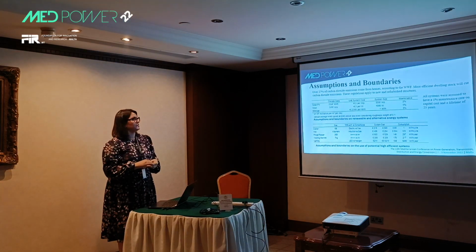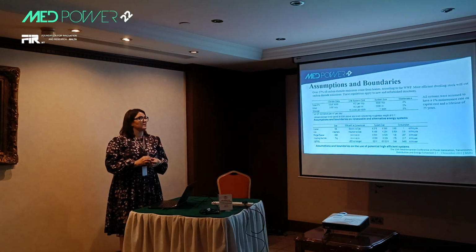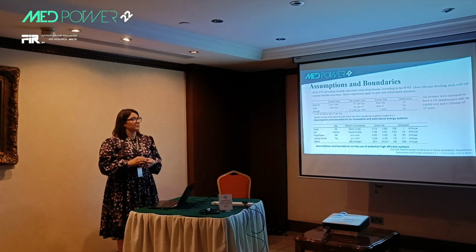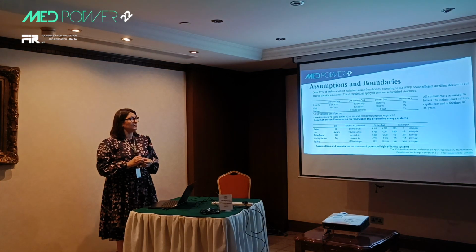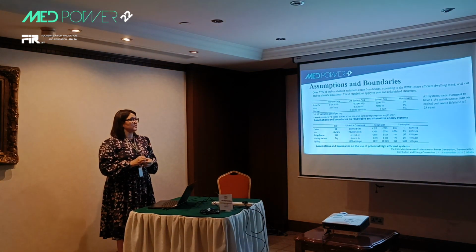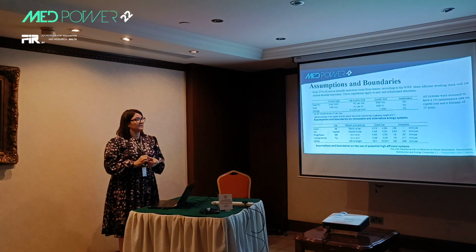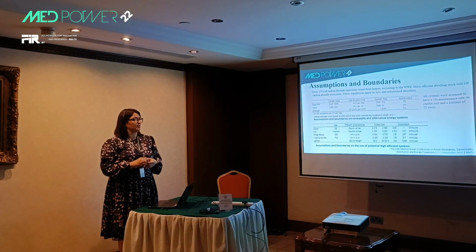Over 27% of carbon dioxide emissions come from homes, according to the WWF. A more efficient dwelling stock would cut carbon dioxide emissions. This regulation applies to new and refurbished structures.